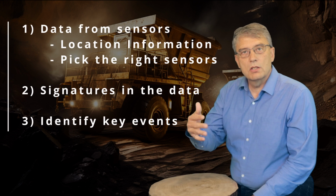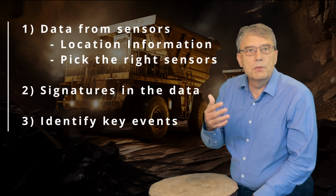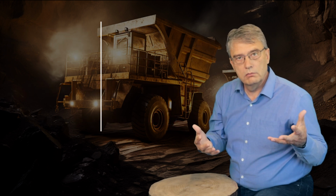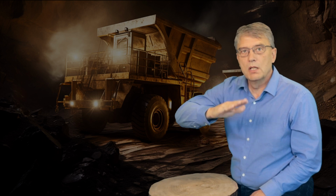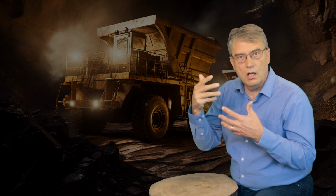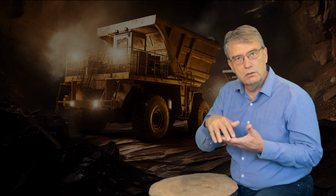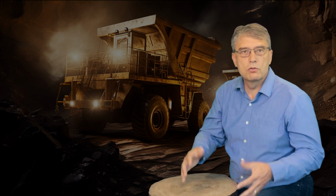Secondly, we need a sensor that can tell whether the truck is loaded or not. This will help to pinpoint where the truck gets loaded and where it gets unloaded. There are other sensors like box position that could tell us when a load gets dumped, but it wouldn't be able to tell us when it gets filled. If we can solve for the load, that's the most useful.